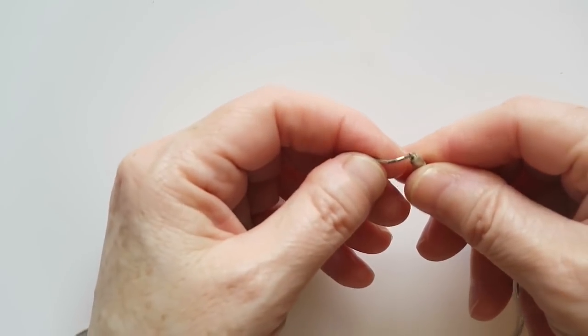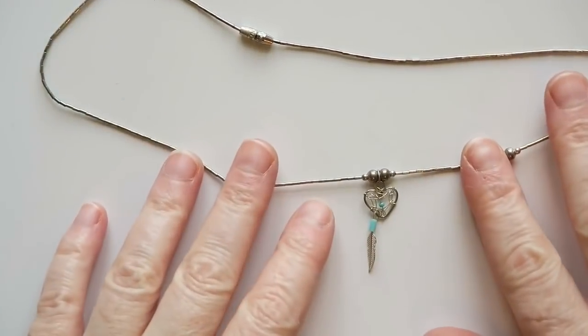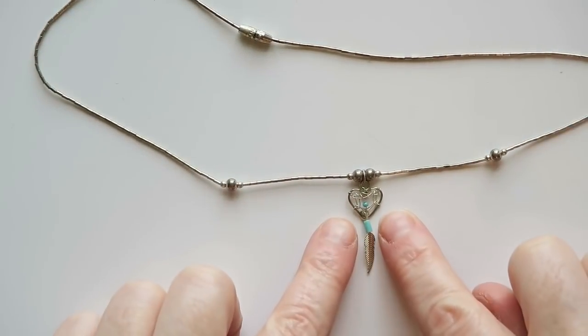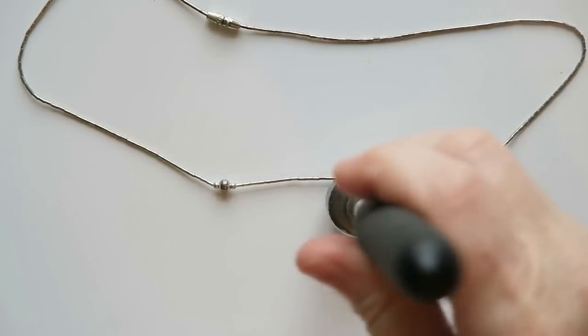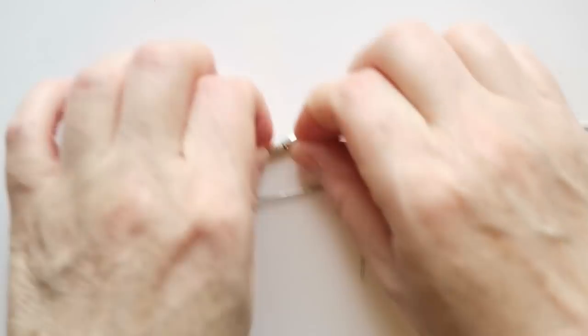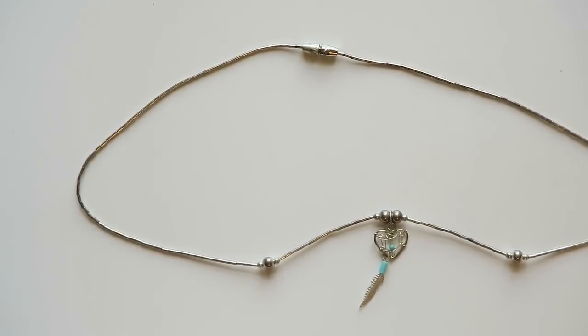It has these little silver tube beads, barrel closure. And then the pendant on it is a little heart dream catcher with a feather. And I'm pretty sure this is silver. I'll have to double check. At any rate, it's super cute.